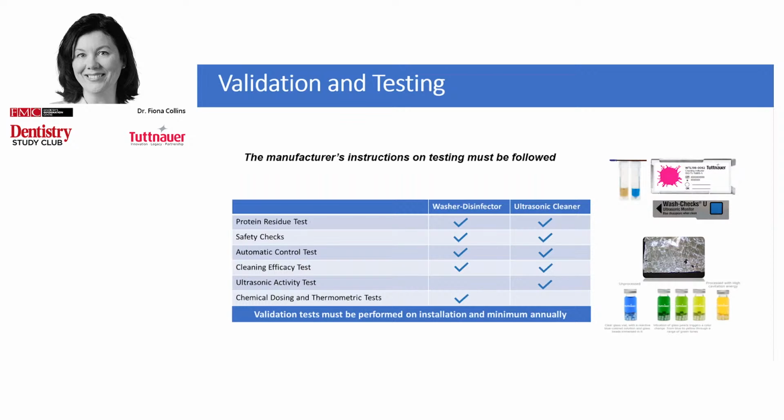It's also worth noting, I'd mentioned that the manufacturer's instructions for use need to be followed. And in some manufacturers' instructions for use, it may be that it's recommended that a test is performed daily. For instance, the cleaning efficacy test, it may indicate with each load.